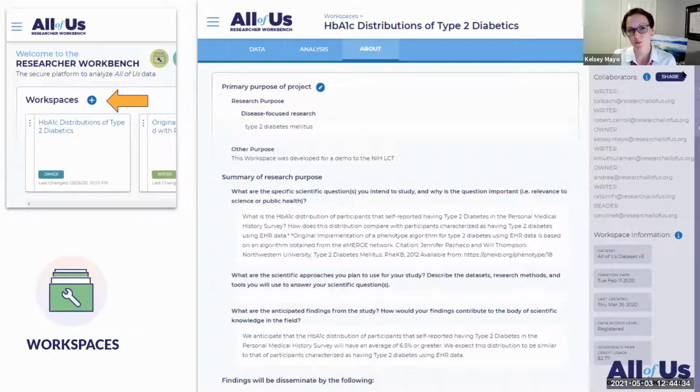This is also where I can share my workspace with other collaborators. So you can see here that I have a number of different researchers who are collaborating on this project with me. And as the owner of the workspace, I have the ability to control their privileges. Some might have a write privilege, some might have a read-only privilege. So we allow some flexibility in how this information and this project is shared.